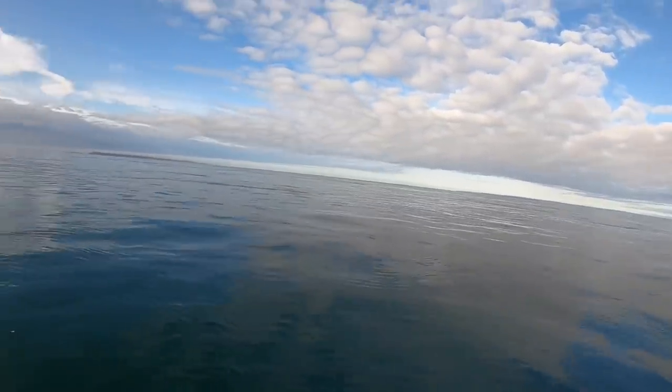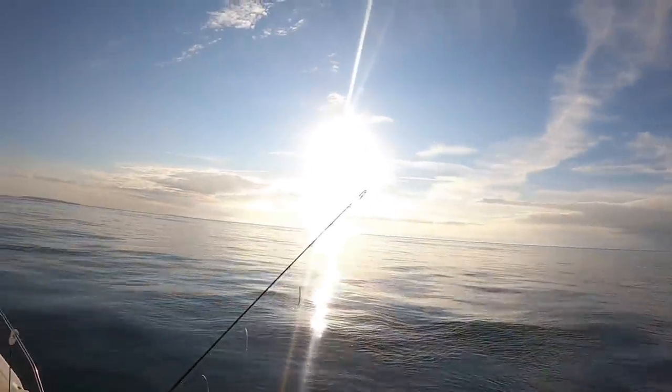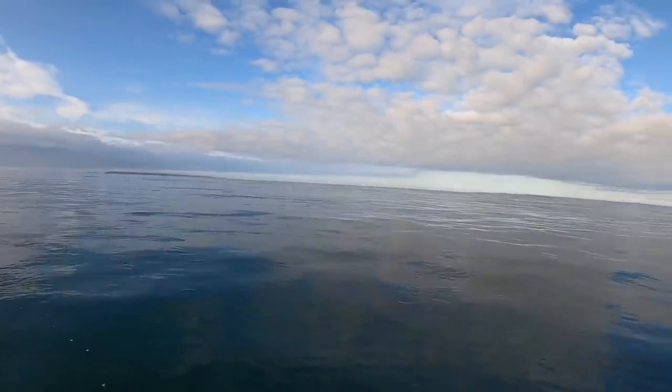Well, we've lost loads of tope. We've had one little turbot. It would be nice just to get one more. The sun's over there. It's going to be setting soon. So yeah, hopefully, guys, one more. If not, we'll be making our way in soon.